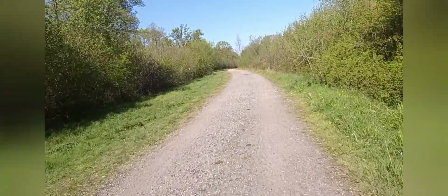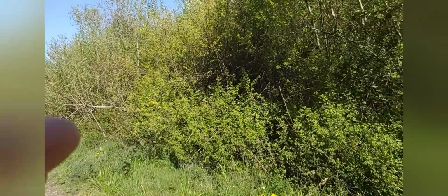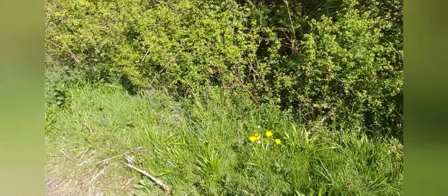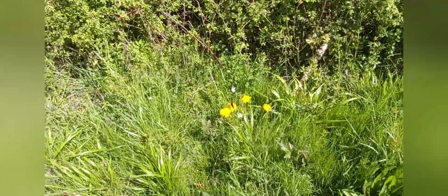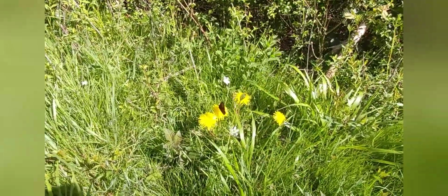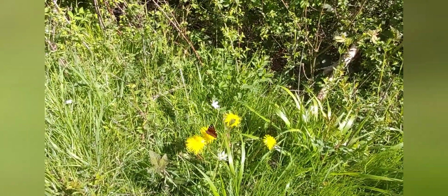Yeah, it's lovely out here today. The sun is really toasting on my back. Oh, don't let it fly away. I can't zoom because I've got the steady mode on. But there's a, is that a peacock butterfly? Giving us a little display here. Come on, do it again. There we go. Work it for the camera, baby.